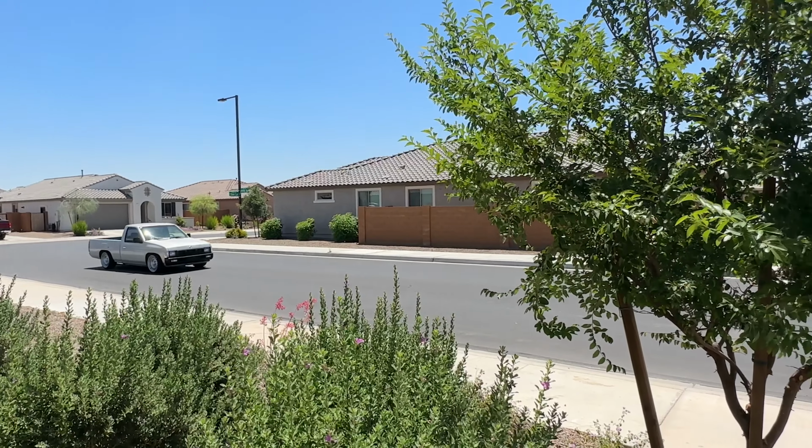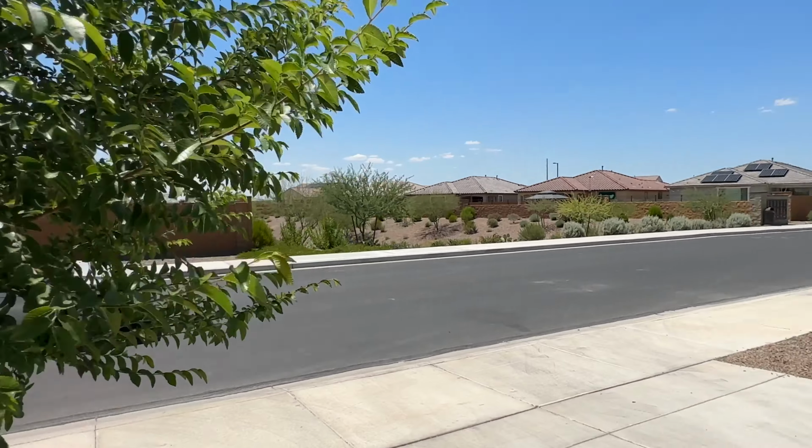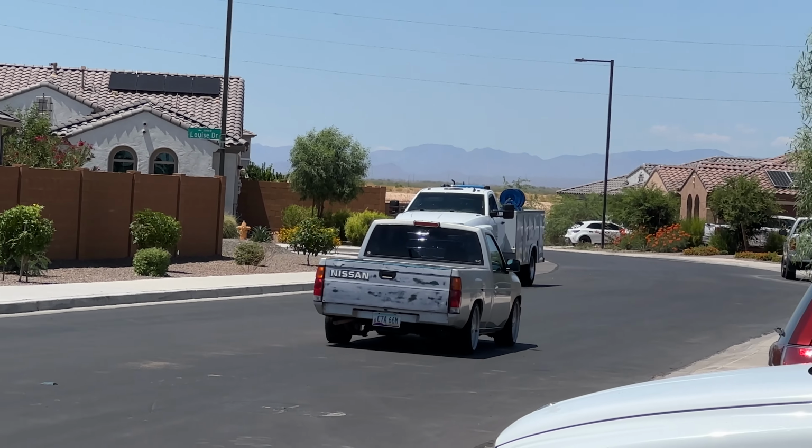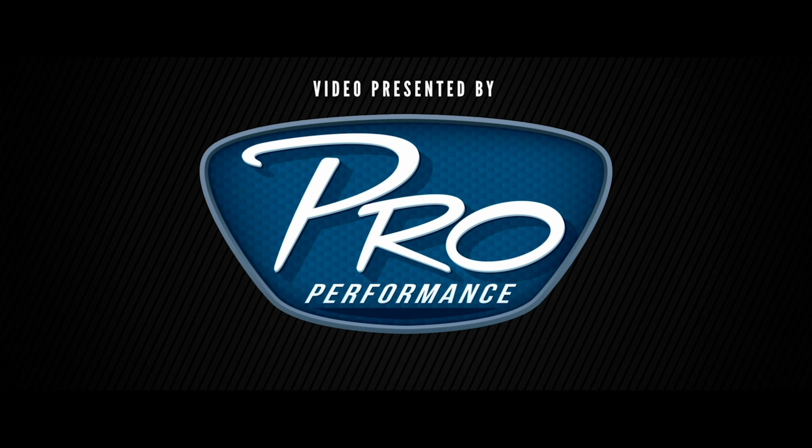It's gone. Sold. Let's go over some details about the price and the cost and what I sold it for and all that stuff. But yeah, it's gone. All right, Nissan is gone.